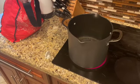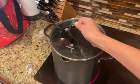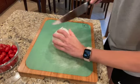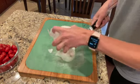Okay, so I have my water on high heat. I'm going to put a lid on it just to help speed up the process. And while I'm waiting for my pasta water to boil, I'm going to go ahead and chop my onion. For the recipe, it calls for half of a small white onion, minced.